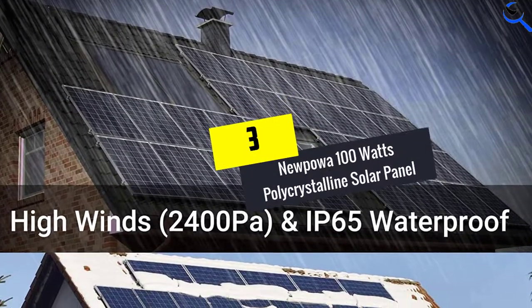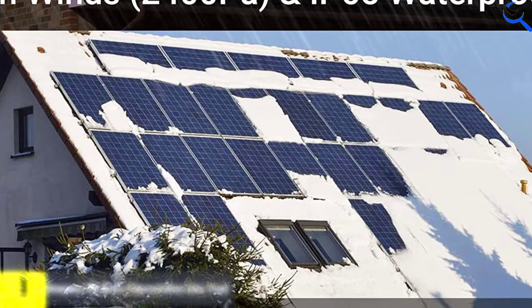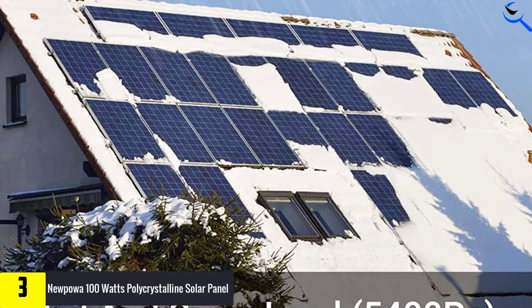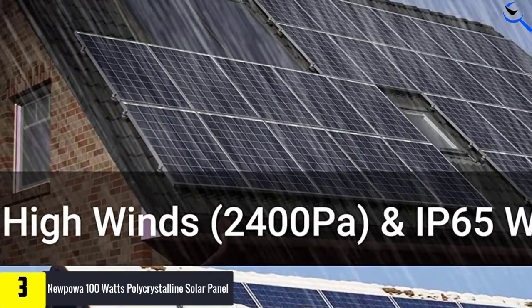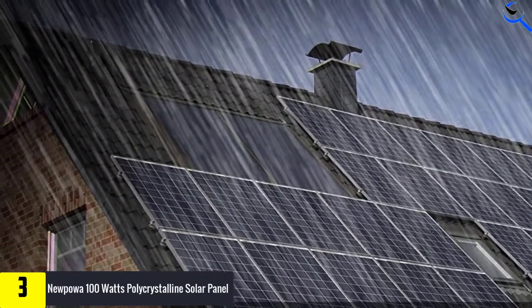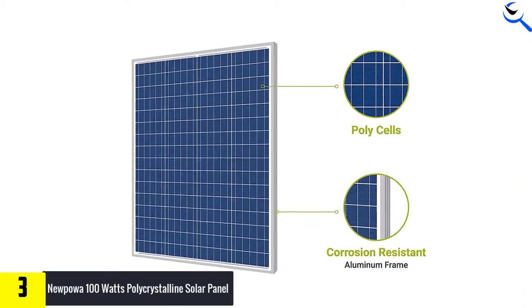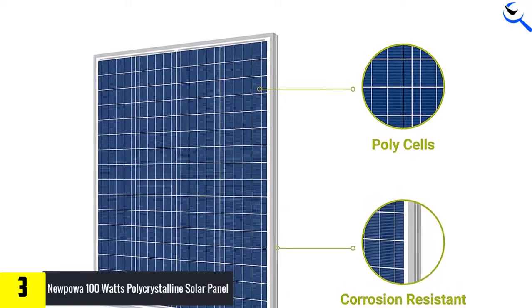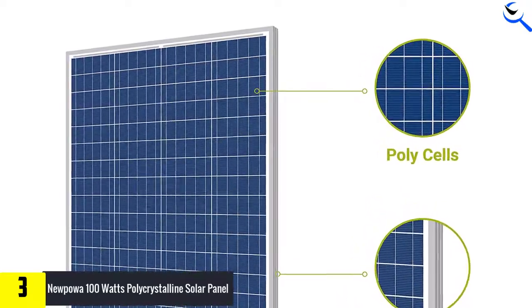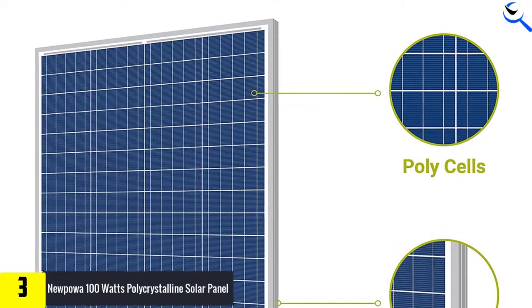At number 3, we have Newpower 100 watts polycrystalline solar panel. This 100-watt portable polycrystalline solar panel by Newpower comes equipped with a rugged heavy-duty frame that is made to withstand powerful wind and heavy snow. It has pre-drilled holes for easy mounting, making it ideal for the top of an RV, a camper, or even a boat. The polycrystalline panel weighs just 15.5 pounds, so users won't struggle to carry or set up this portable solar panel.